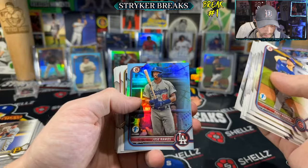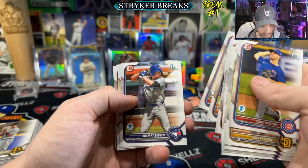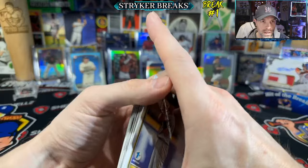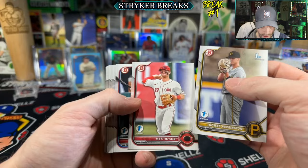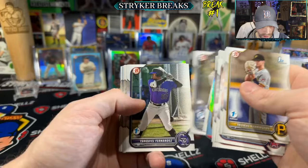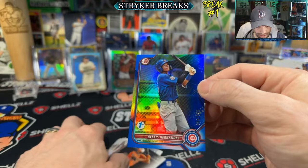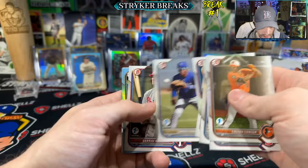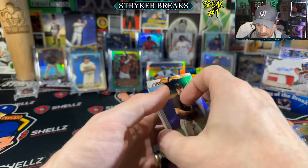Jose Ramos. De Los Santos, Sky Blue. A little bit left. Thanks, Kevin. We got Matt McClain, Jordan Lawler. Max Muncy, Sky Blue. And another true blue, Alexis Hernandez to 150, for the Cubs. Last little bit here. Robbie Snelling, Sky Blue. Jet Williams.